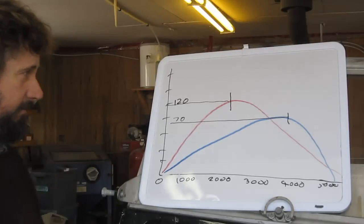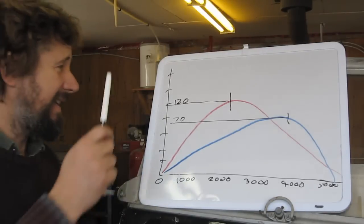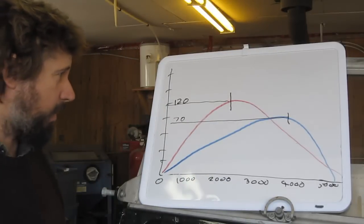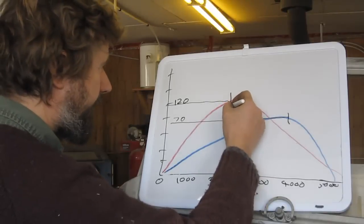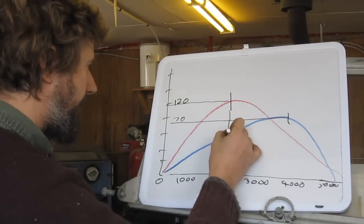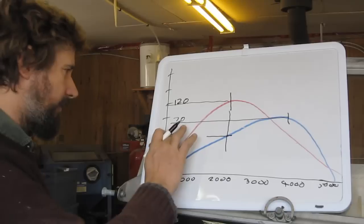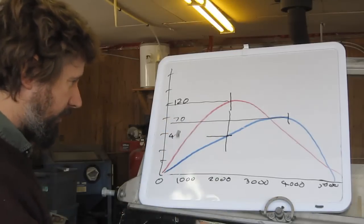Okay, makes sense? No problem. The only problem is peak torque, remember, is peak efficiency. So horsepower at peak efficiency, if we project this down at 2,000 RPM, is probably only about 40 horsepower. Great. Ugh, it gets worse and worse.